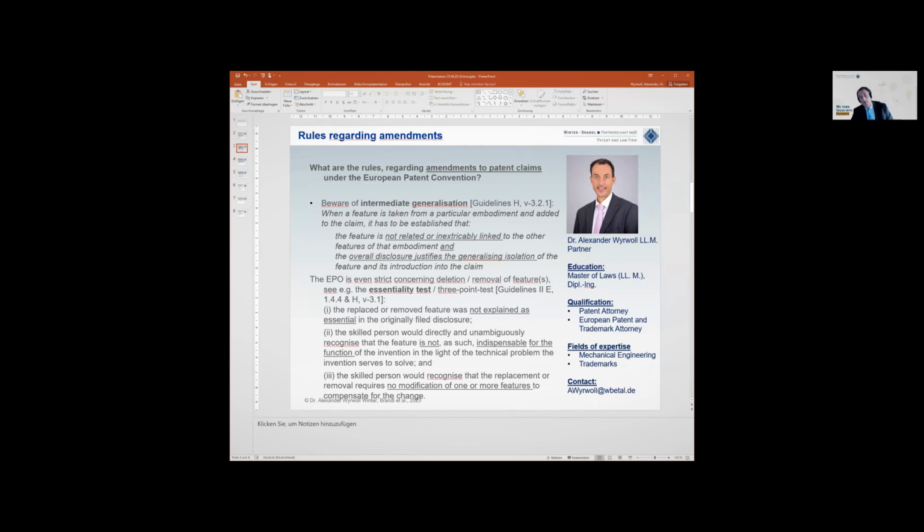And I already said that the EPO, at least in my opinion, is the strictest office worldwide. This strictness even shows itself when you would like to delete features, like you had features A, B, C, D, and now you want to delete feature D and include feature E instead. Then you probably will have to do the so-called essentiality test and show that the replaced or removed feature was not explained as essential, that it is not indispensable for the function, and needs no modification from any other features involved. If you cannot show those three points, which is why it's also called the 3-point test, then you will probably not be allowed to do so, as it is contrary to Article 123.